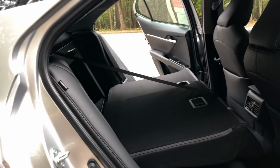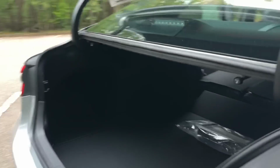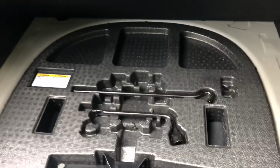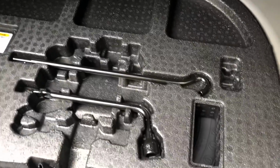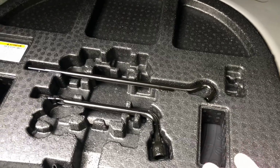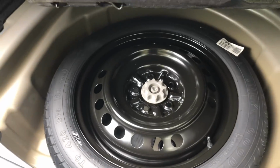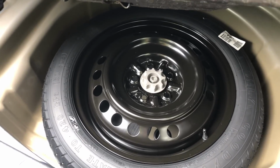And the seats fold down just like that. And then if you want to do spare tire work, you lift this up, hang it up, and then you can see soundproofing material. It's the same shape as the cargo opening, so you won't hear a lot of road noise or anything like that because it's very soundproofed. The spare tire, it's the same diameter as the other tires.